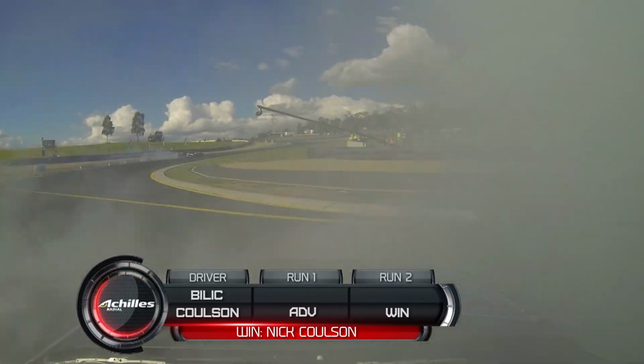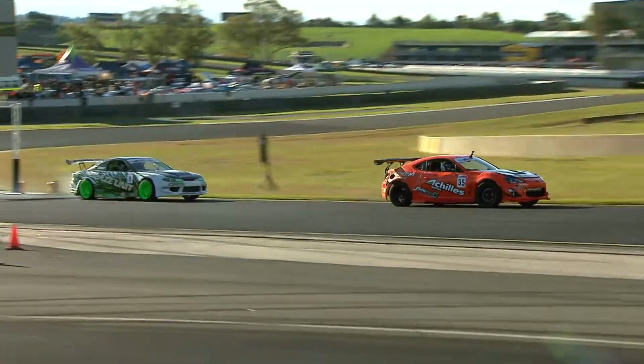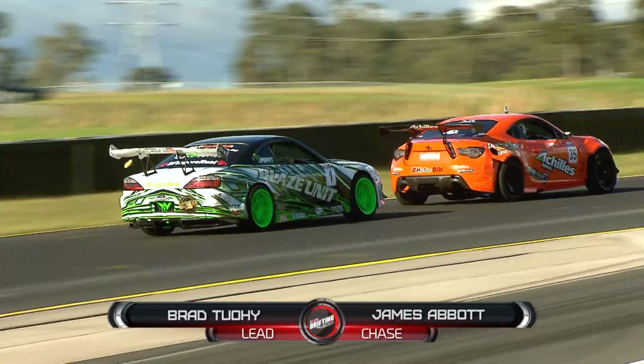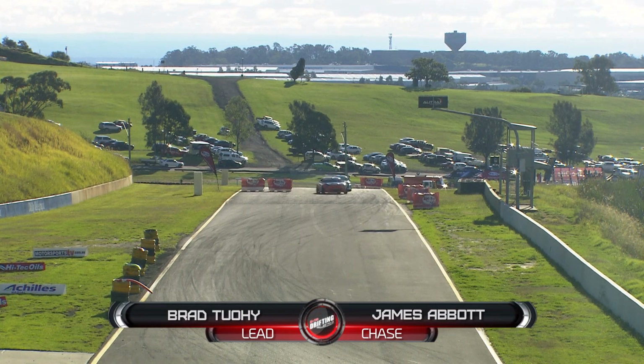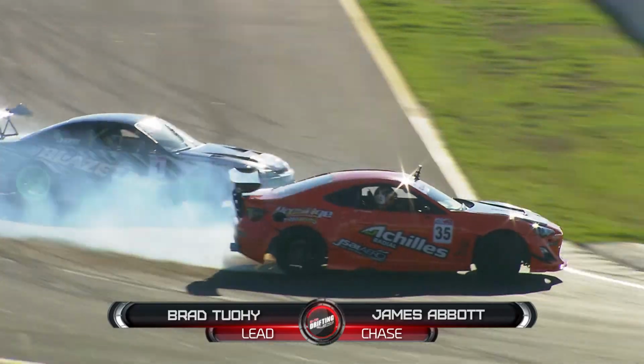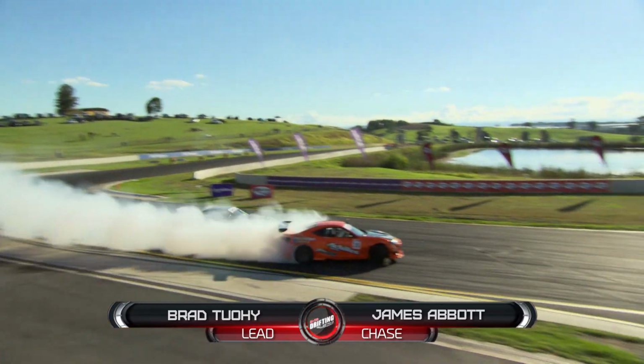Bit of a power whip, not what we want in drifting, but good on him for giving it a go. And now steps up the defending champ, doing the chasing. It's James Abbott, winner of 3 events last year, on the podium at 5 out of the 7 events. But he's down in the points in 2015. He needs to beat Brad Tui right now.